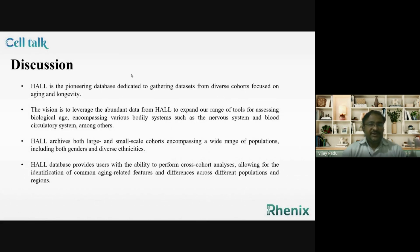So coming to the discussion, HAL is a pioneering database dedicated to gathering data sets from diverse cohorts focused on aging and longevity. The HAL database vision is to leverage the aggregated data from HAL to expand the range of tools for assessing biological age, which encompasses various bodily systems such as the nervous system and blood circulatory system, among others. So they're going to keep providing newer tools and newer analysis resources as they expand this particular database.